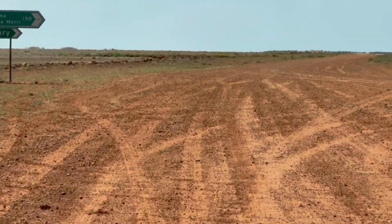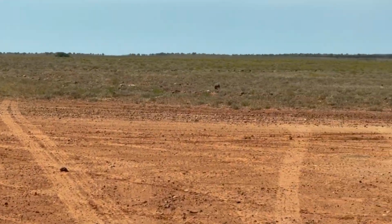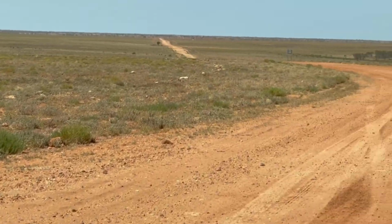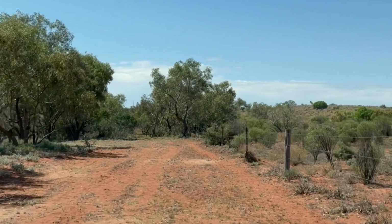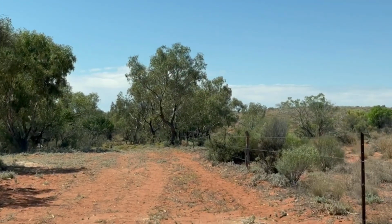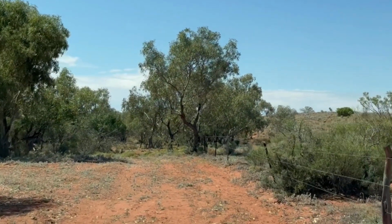We're heading towards Innamincka now, Arrabury via Nappa Merrie. Down this track. Just driving up here, I spotted an old tank, just to see what it looks like. There is a new tank there as well, so there might be cattle around. I don't want to disturb them.